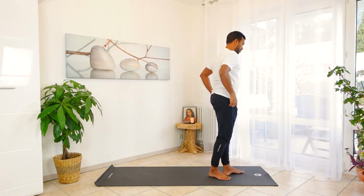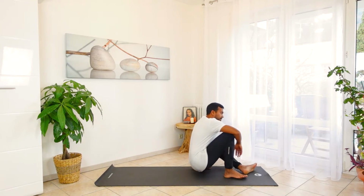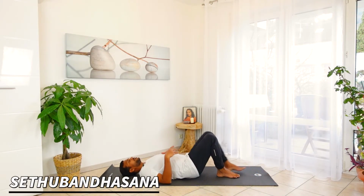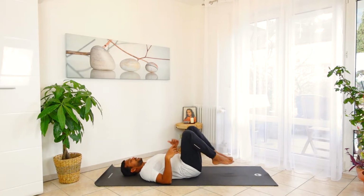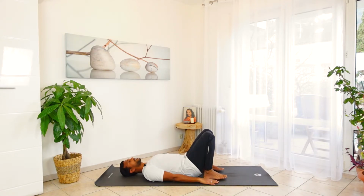The next yoga posture is Setu Bandhasana or Kandharasana. Lie down on the mat. Bend your knees, your heels near the buttocks. Hold your ankles with both hands. If it is not possible, you can place the elbows on the mat.